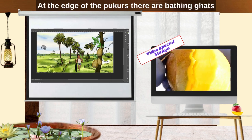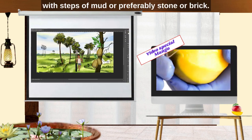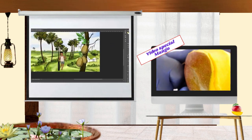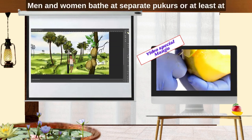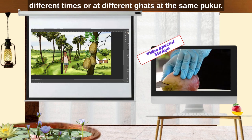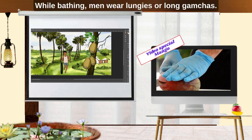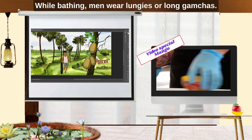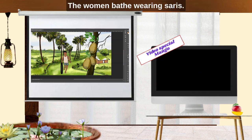At the edge of the pukurs are bathing ghats with steps of mud, or preferably stone or brick. Men and women bathe at separate pukurs, or at least at different times or at different ghats at the same pukur. While bathing, men wear lungis or long gamchas. The women bathe wearing saris.